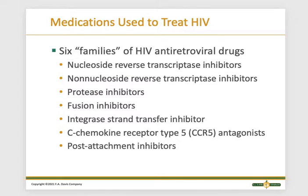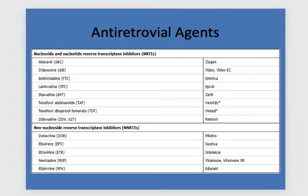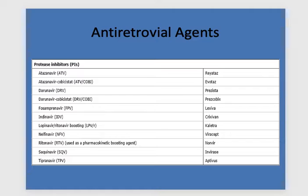So there's 6 families of HIV retroviral therapies. These are those 6 categories. Here are the ones listed. You'll see that each one has a 3-letter abbreviation. That's common with HIV medication, so that they can say the patient is on, I'm just going to make one up, this is not an actual combination, abacavir, emtricitabine, and doravirine. So ABC, FTC, DOR. Then you would know, because the names can get so complicated.